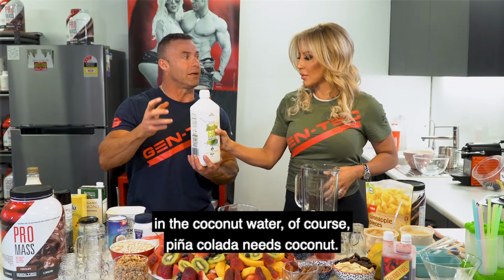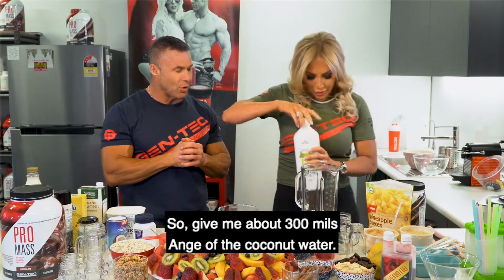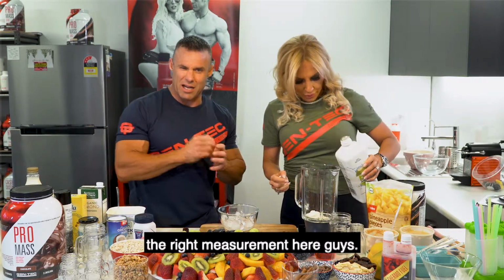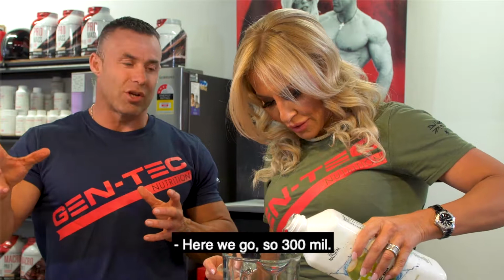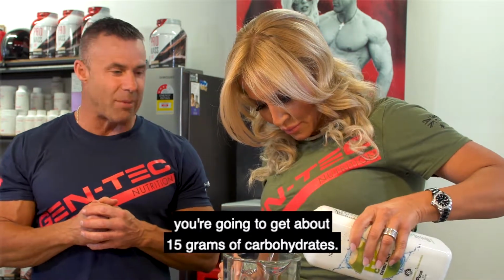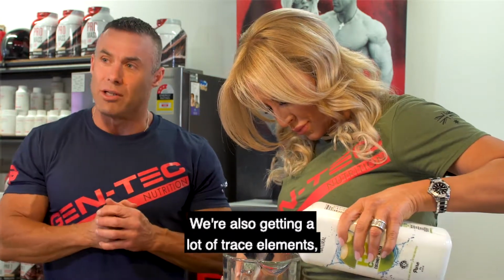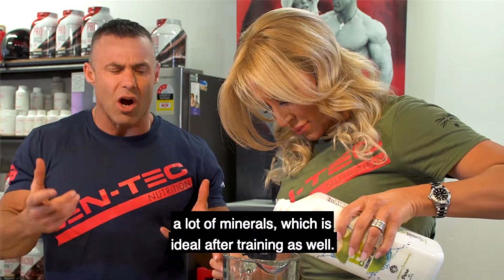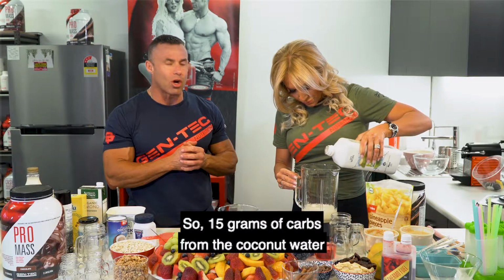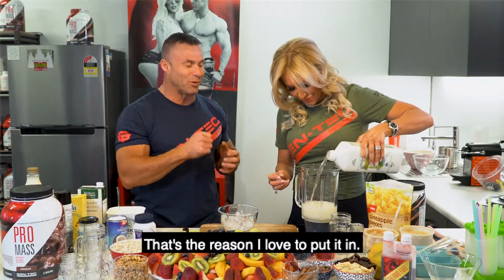Of course, pina colada needs coconut. So give me about 300 mils, Ange, of the coconut water. Okay. Around about 300. It's very specific here. She's getting the right measurement here, guys. Here we go. So 300 mils of coconut water, you're going to get about 15 grams of carbohydrates. We're also getting a lot of trace elements, a lot of minerals, which is ideal after training as well. So 15 grams of carbs from the coconut water, but I'm the coconut kid. I love the taste. That's the reason I love to put it in.